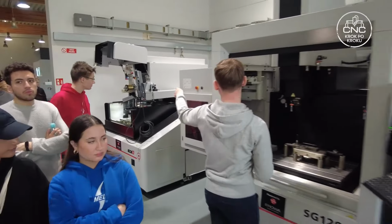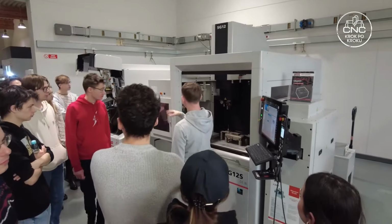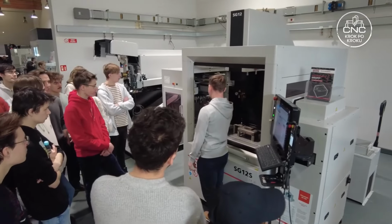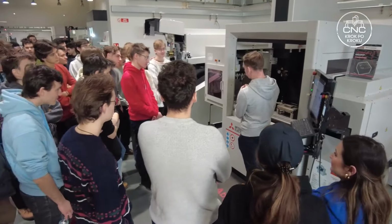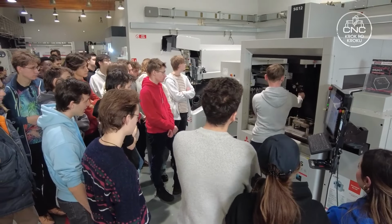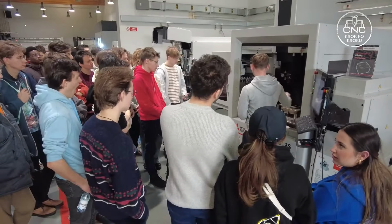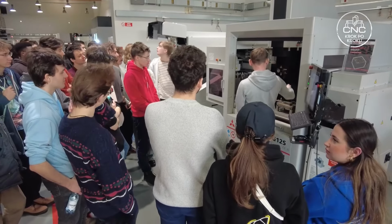There the tool was the wire. Here the tool is the electrode. We can use a graphite electrode and a copper electrode. For example, we have the Batman copper electrode, yes, and we need to insert the electrode in the spindle, and on the table we have the workpiece material. For example, we can use steel.